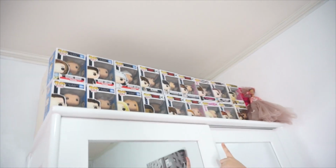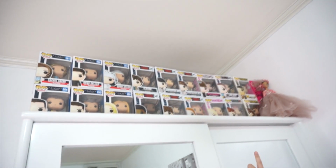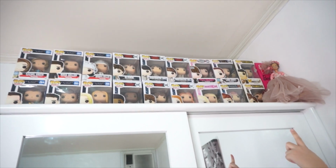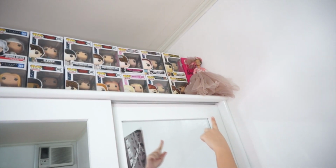Just above it, I have my pop collectibles, the Friends collection, Stranger Things Season 2 collection, Holly Golightly, Regina George, my favorite from Mean Girls, favorite video game characters, Lara Croft and Aloy from Horizon, Manolo and Maria from the Book of Life, and over here, I have a Barbie doll wearing my debut gown.